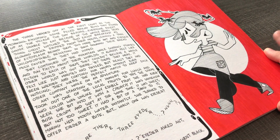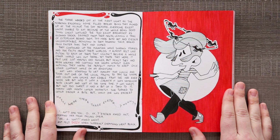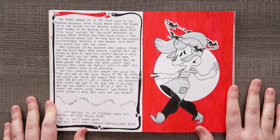All right, next up we have Dizzy. So this one's pretty self-explanatory. We have Ant. She is dizzy. I wanted to have a pose where she was looking not very stable. So we have the classic cartoon of birds floating around someone's head, but instead I have Eider, which I think was really cute.